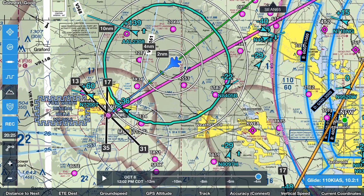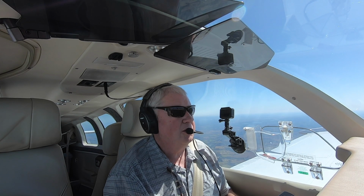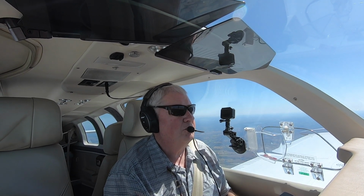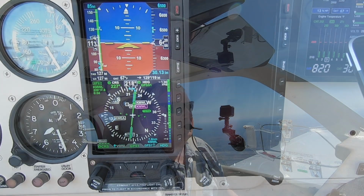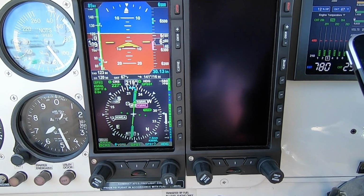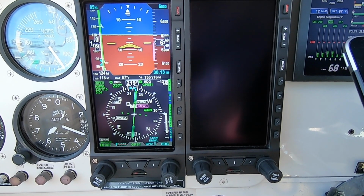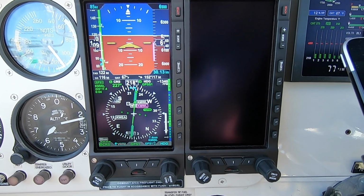Okay, I'm going to pull the power to idle. We're going to hold our altitude, get closer. There's 110. I'm going to trim it for 110. We're still pointed at the runway.